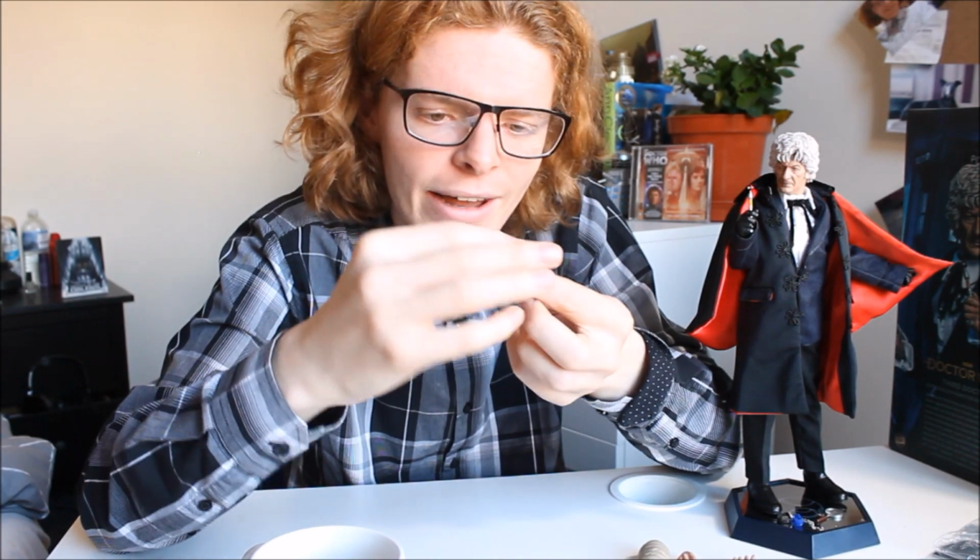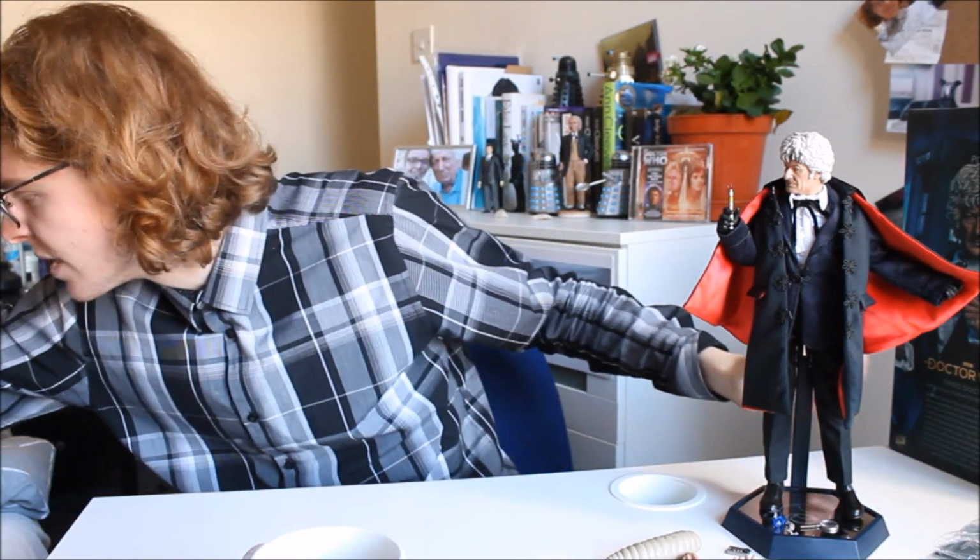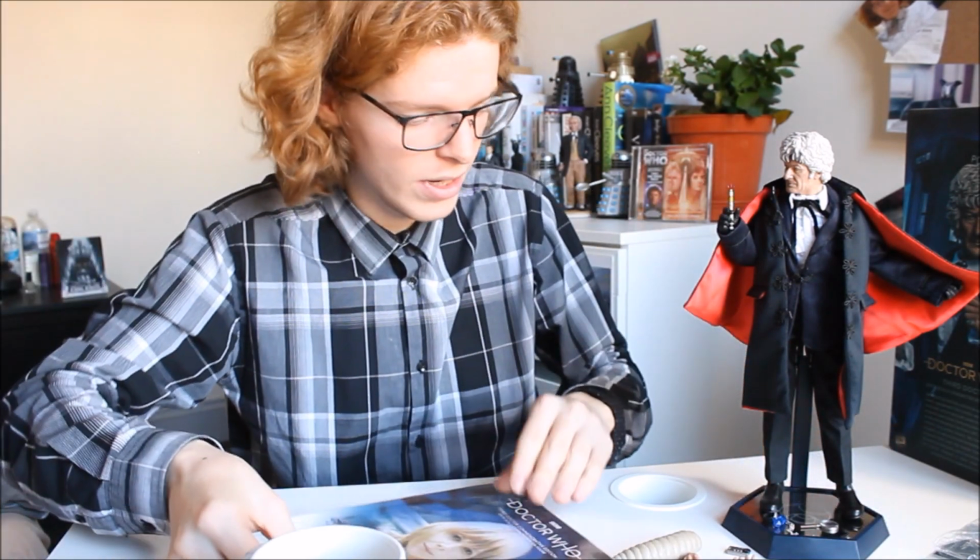Very cool indeed. Not particularly an accessory that would instantly jump to mind as, yes, let's do that. However, I like that with these figures. I like that we get little obscure things, the likes of this, because it kind of sets them apart from others. And the same can be said for this gun too. We've got lots of things going on. And of course the Katy Manning signature too, which is very nice.